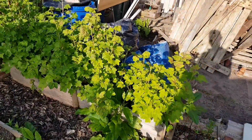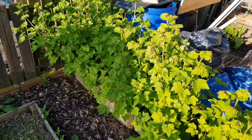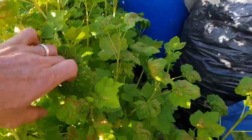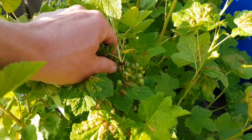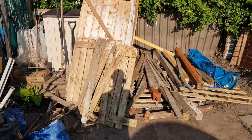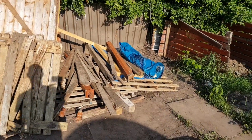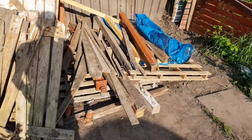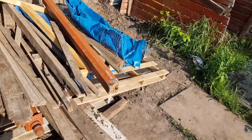The red berry bushes here, they need a good trimming back. There are some fruit on there, nothing still green, so I'm going to give them a good trim back at some point. Right at the back here, I'm still stockpiling a load of wood. I have got a little project going on here at some point where we'll talk about that later on. So yeah, that definitely needs a good tidy up.